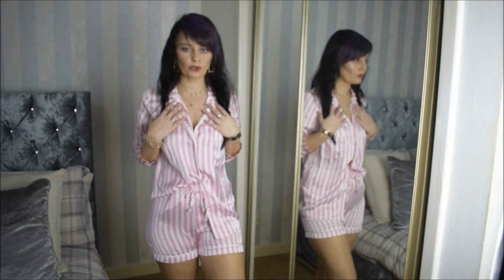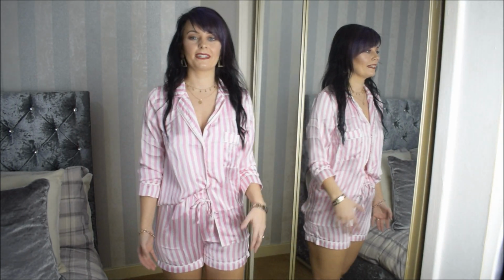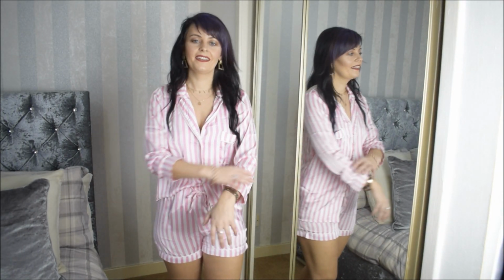These shorts are a little bit too tight for me. I do have a bigger bottom half than top half, so I should have known to size up to the size 8, but I actually think maybe they didn't have them and that's why I didn't size up. And I've got the top tucked in a little bit so that you can see the short.